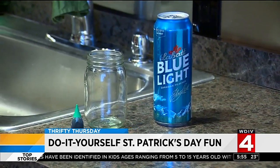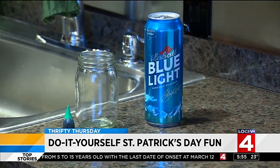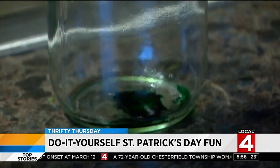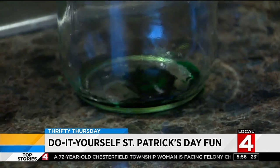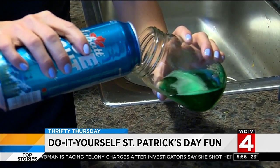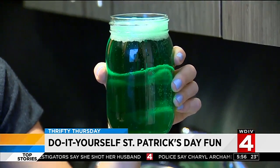And this one's for the adults. You don't have to go out and buy green beer. This year, you can make it all on your own. All you need is a few drops of green food coloring in your pint glass, then pour in your favorite beer. Remember to tilt the pint glass to avoid the foam. And of course, always remember to drink responsibly.